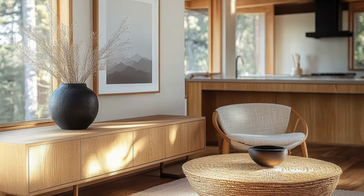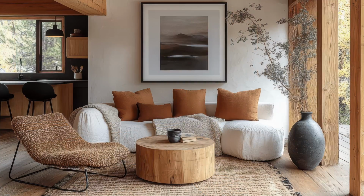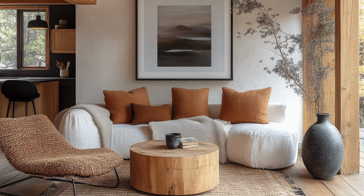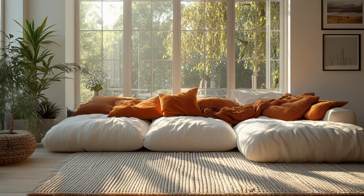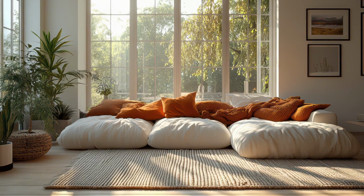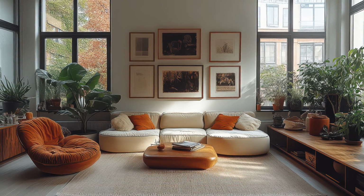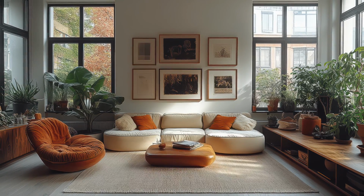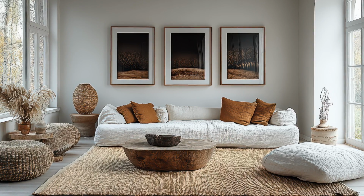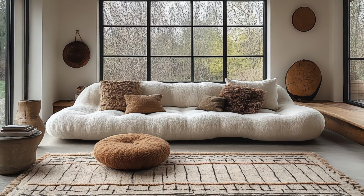Blending modern and vintage elements in Scandinavian design truly brings out the best of both worlds, creating a home that's stylish, functional, and full of inviting character. This harmonious fusion combines the clean lines, simplicity, and practical elegance of modern Scandinavian design with the warmth, personality, and unique charm of vintage accents.